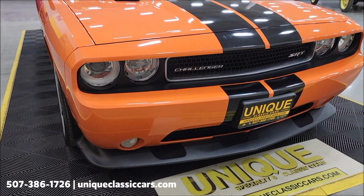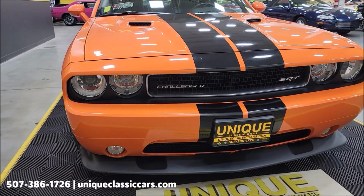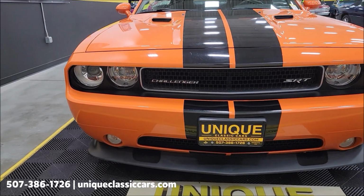Check out that chin spoiler. Header orange, black stripes. Should take a look at the front here.